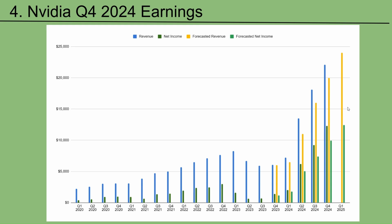And then what you see in Q1 2025 is continued forecasted revenue and forecasted net income that, as you can see from prior history, they will probably outbeat as well.